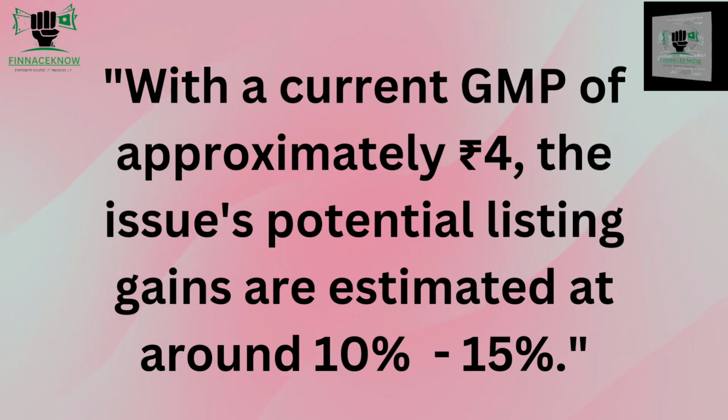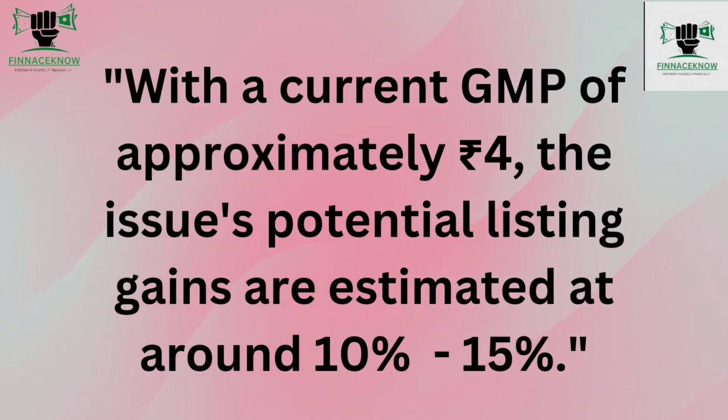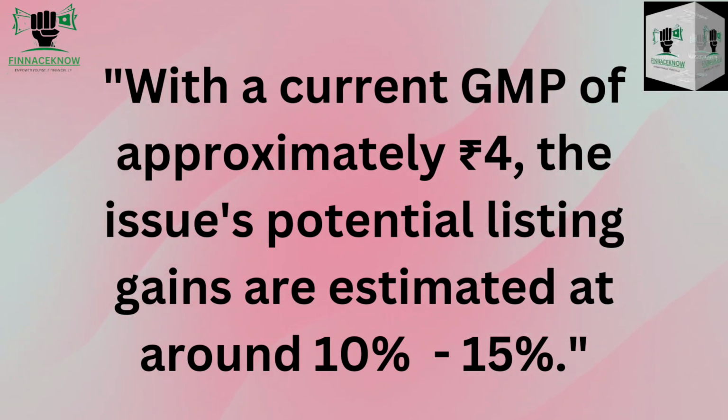With a current GMP of approximately 4 rupees, the issue's potential listing gains are estimated at around 10% to 15%.